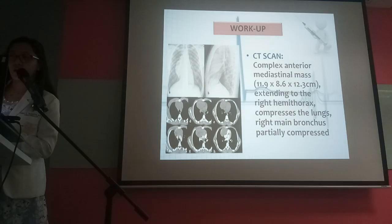CT scan noted a complex anterior mediastinal mass measuring 11.9 by 8.6 by 12.3 centimeters extending to the right hemithorax, which compresses the lungs and also the right main bronchus.